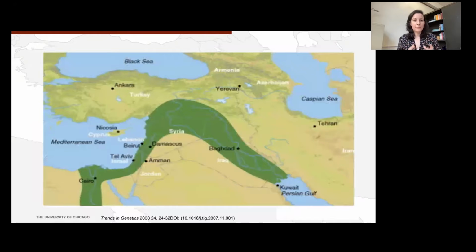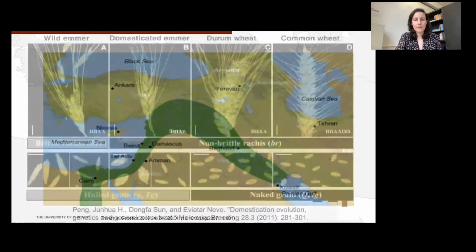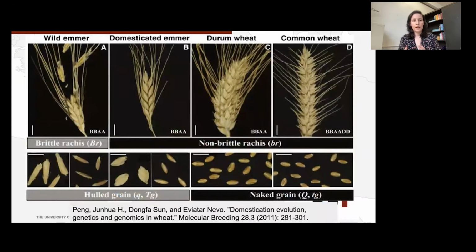So just to give you an idea of where geographically wheat was domesticated, this is what is traditionally referred to as the Fertile Crescent. And so you get wheat and other crops being domesticated here. You may have heard of different types of wheat: emmer wheat, einkorn wheat, spelt wheat, bread wheat, and maybe wonder about the difference between some of them. Well, some of it has to do with these different genomes that wheat has acquired over time.